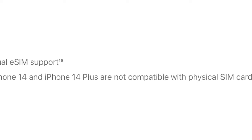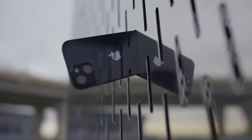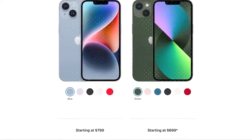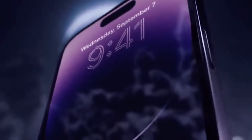So let's dig in to explore. Starting off with the prices. The standard iPhone 14 begins at $1,399, and the new iPhone 14 Plus costs somewhat more at $1,579. There are now various contenders edging up with the price tag.